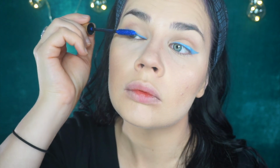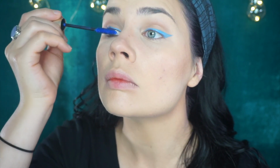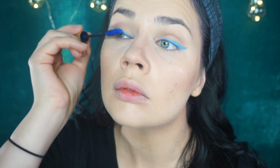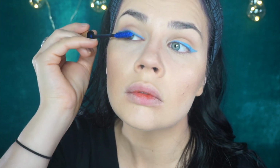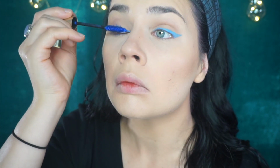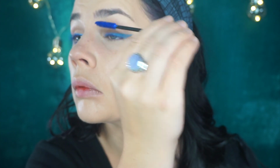And then who would not want to top it off with a blue on blue mascara? This is from L'Oreal. I love this shade of royal blue, and it really does give you a nice pop of color onto your eyelashes. I know some people are kind of terrified about using a different color other than black or brown on their eyes as far as mascara, but I love it. It's so much fun. I always get compliments on how my eyes look so much brighter and so cool, and I think a lot of it has to do with applying this mascara. So definitely a great product to have.